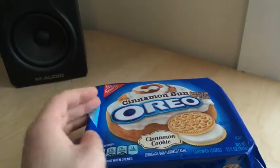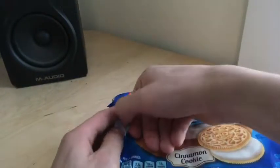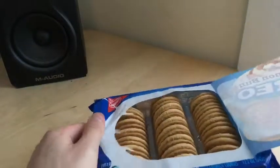I'm gonna have to wait a bit before the popping calms down, but I've still got plenty of time to just crack it open. Crack it open.